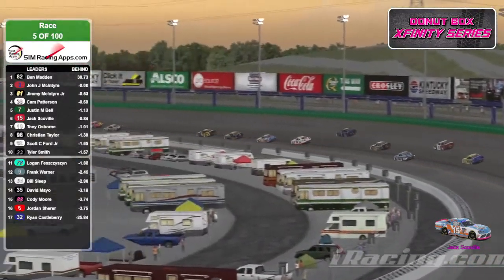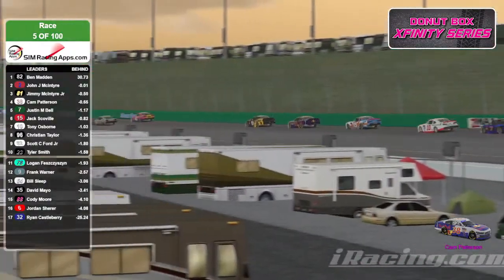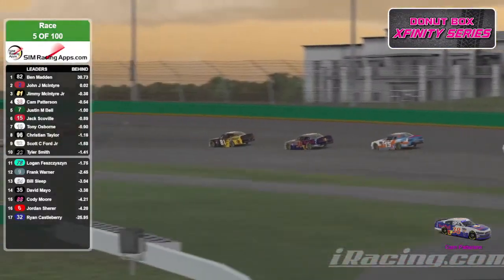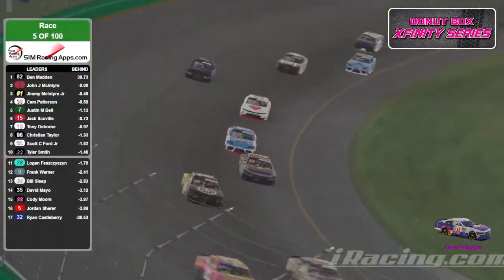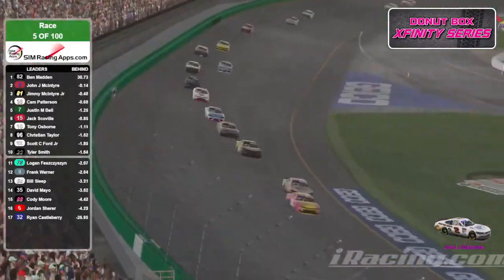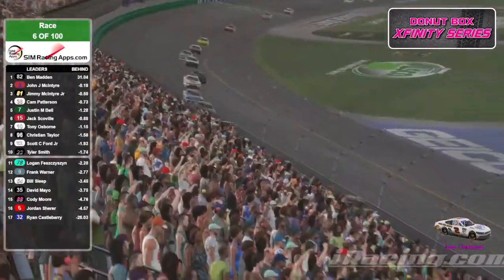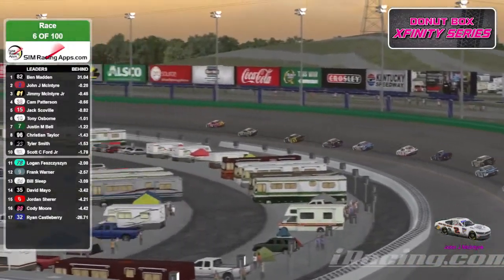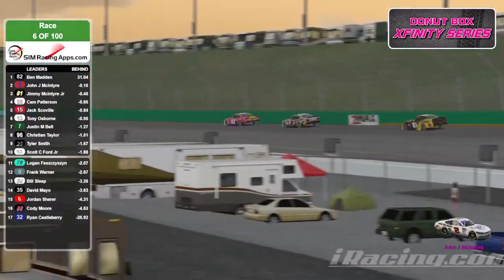Cam Patterson, he's your biggest mover right now. In that 38 Red Bull machine, he started out in the 12th spot. He's made it all the way up to 4th. That car is flying right now. But if you take a look back up in the front, John McIntyre, he's trying to reel Ben Madden back in. Both of those guys just ran their fastest laps last lap. Slowed down a little bit that lap. But at this current moment, John McIntyre does have your fastest lap of the race with a 30.73.